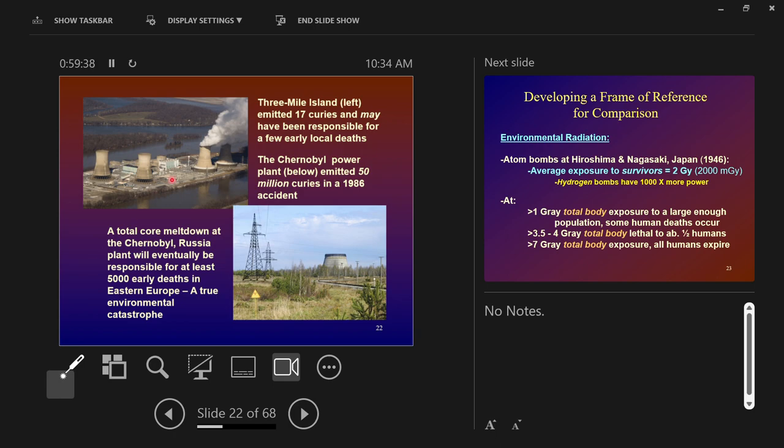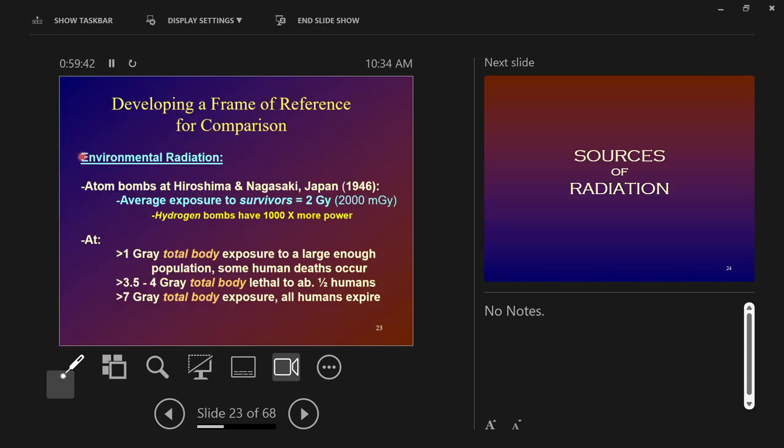Okay. So this is the last frame of reference slide I have. The atomic bombs, Hiroshima and Nagasaki: we learned that the average exposure to survivors was 2 gray, okay? And by the way, those atomic bombs were fission bombs, a different type of bomb. The bombs we have nowadays have thousands of times more explosive energy than what Fat Man and Little Boy had. So if it happens today, it's going to be a much, much worse thing. That's why we have big worries about what's happening with Russia, Ukraine, and the United States' position, and other superpowers like China. We worry because the nuclear weapons we have nowadays would be the mutually assured destruction kind, right? Where we all die, right? Not a good thing.